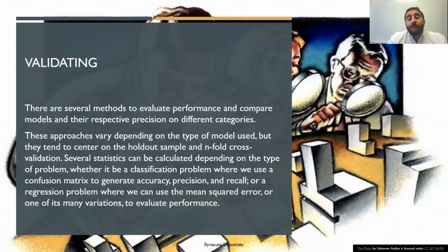You can get fake accuracy, let's call it fake accuracy, if the class is too imbalanced to one side. So it's always important to check precision, recall, and F-scores, as well as customized metrics. It all really depends on what the end goal of the model is.